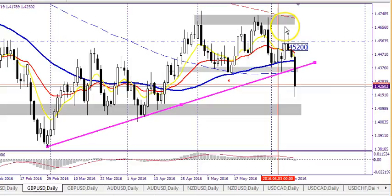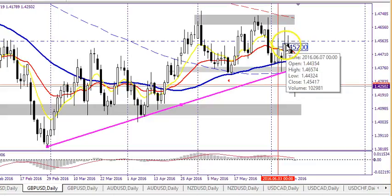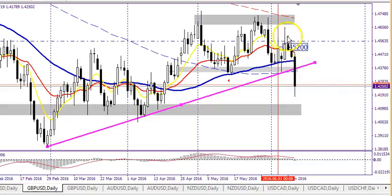We have an up candle, but you see the long wick on top. Buyers brought this price all the way up, really high, and sellers brought it right back down, almost halfway to the total market movement for that day. So this was the total movement from here to here, but sellers ended up bringing it back down.